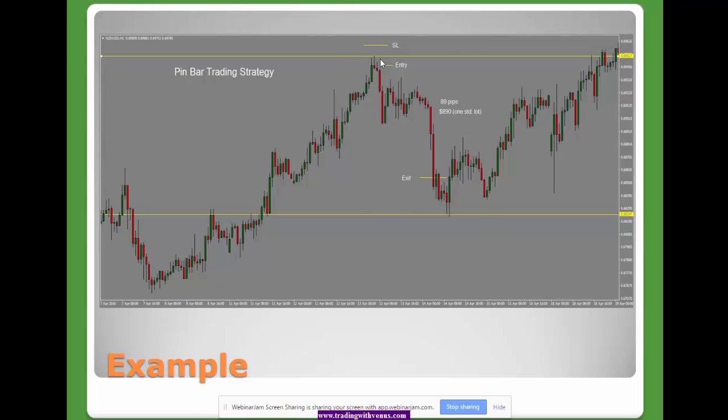However, the way I look for stop losses is, for example, in this example here, I would place the stop above here. So take your pin bar and take the high and maybe add another 5 to 10 pips on top. That will be your stop loss. So you could have a stop loss that's like 30, 40, 50 pip stop loss, depending on how much you're expecting the trade to go.